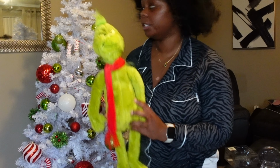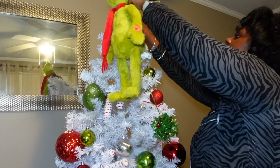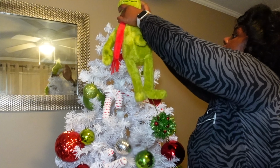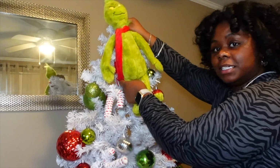Okay, y'all, I'm about to put the Grinch up here and figure out a way to put him up there so that I can figure out the other placement of stuff. But I gotta get him up there so I can see. So come on, y'all, let's put him up there. Just put one of these tree pieces in the middle like that. I'm literally just gonna sit him up here like this.